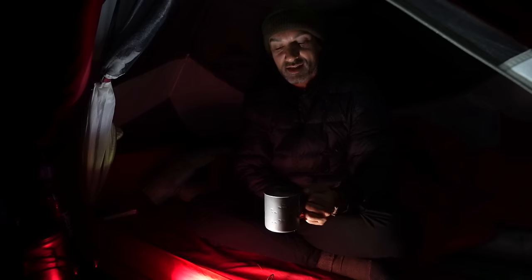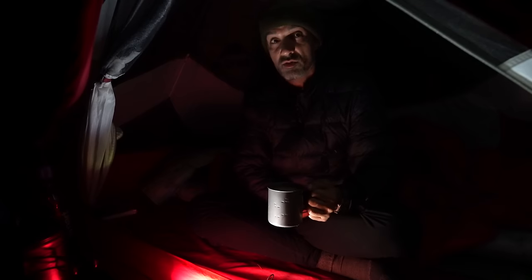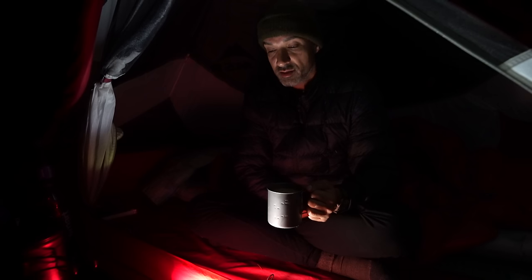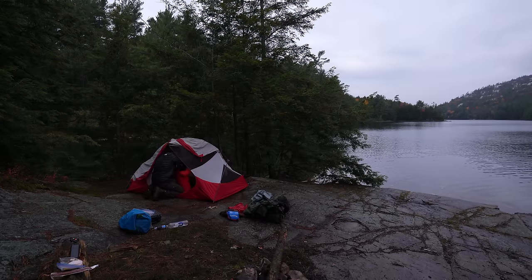Getting an early start today. Got my coffee, my first one anyways. It rained quite a bit overnight. Everything's damp. Stopped raining for now, but the weather later on today is looking to be quite crazy. So I want to get on the water early, make some distance, and then we'll see what happens.